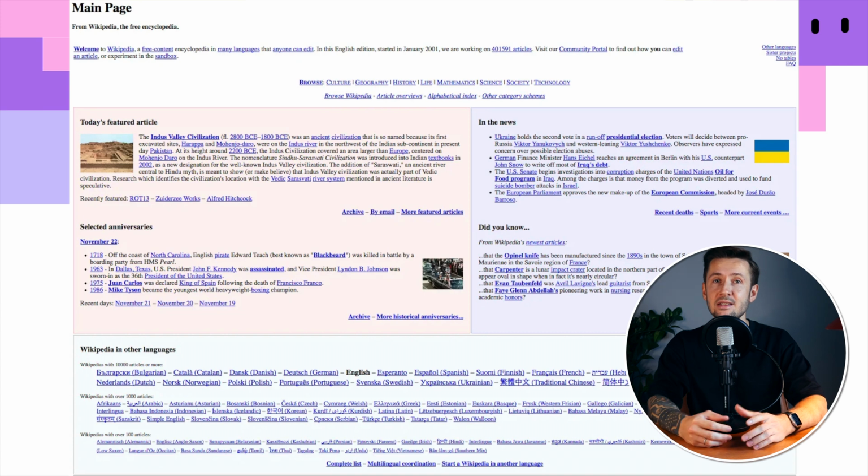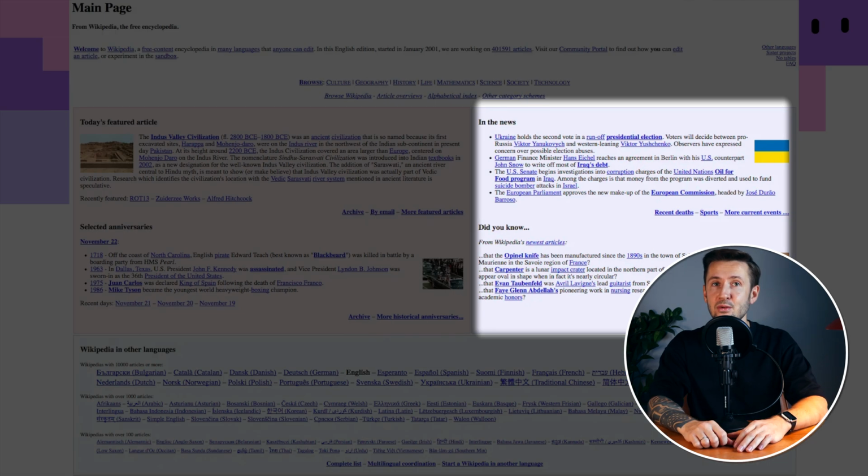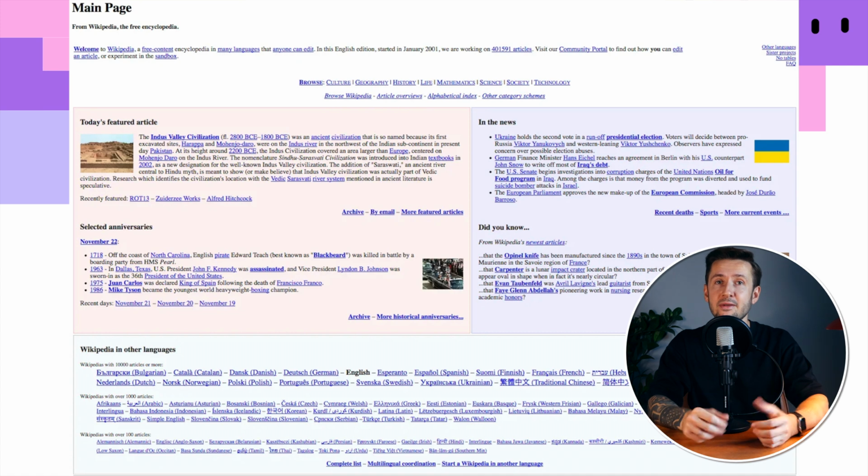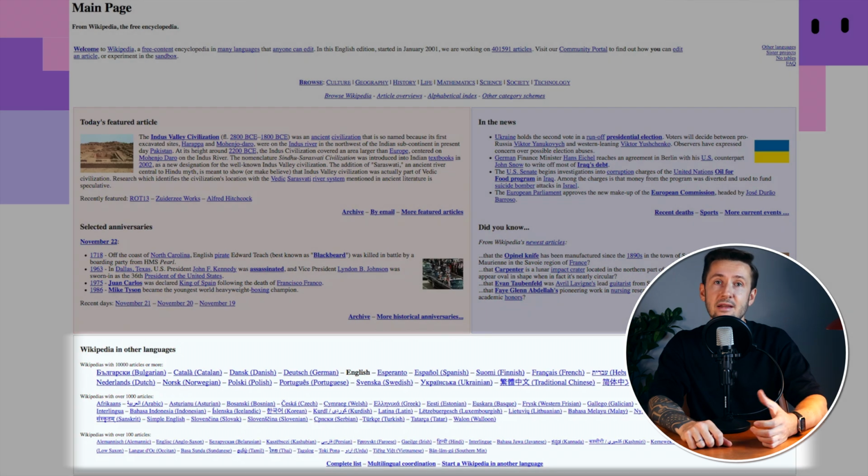Now to the right, you see sections like In the News and Did You Know? This was a clever product decision to create a sense of timelessness and curiosity. It encourages users to explore and discover new content in a way that's engaging and not overwhelming. It's the kind of thing that hooks people, makes them think, wow, I didn't know that, what else is on here? And check out how they have handled a language selection at the bottom.